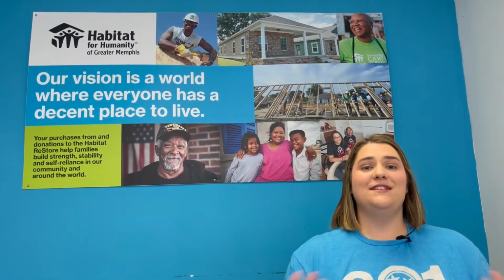But where does all this support come from in the ReStore? Well, it comes from you. You give us donations of housewares, furniture, and home improvement items, and we resell that to the general public. And all that money goes right back into the sustainability of our organization. So whether you shop, donate, or volunteer, you are supporting affordable housing in Memphis.